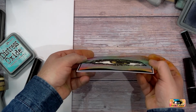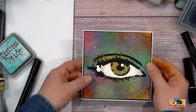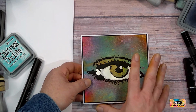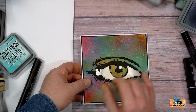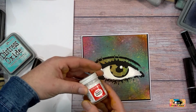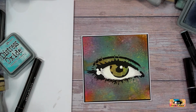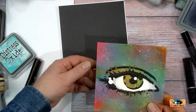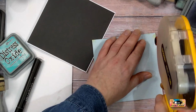Now, I mean, consider it's all pretty flat. It's starting to look kind of quite dimensional. And all we've done is spritz the background. We've put texture paste on. We've put some of the white bleed-proof white on there, which is really cool. So let's stick this down onto our card blank, being careful not to press down too hard.